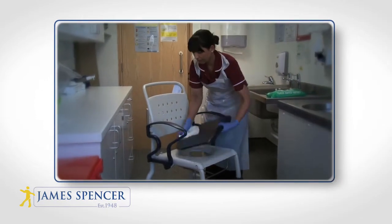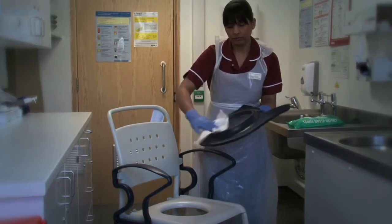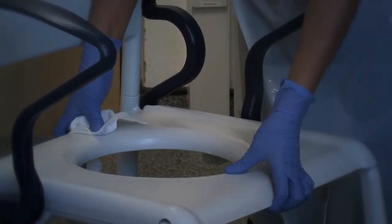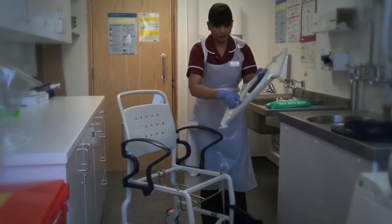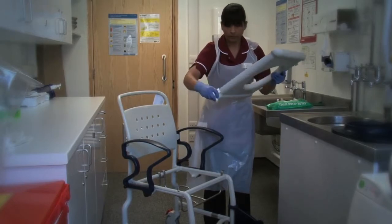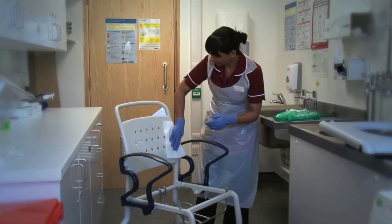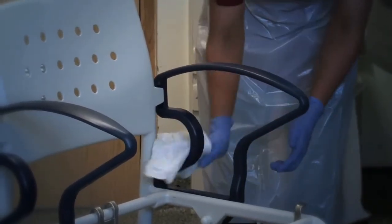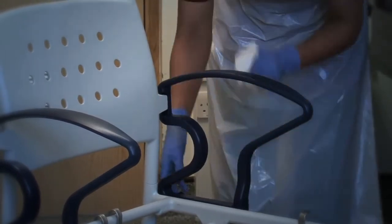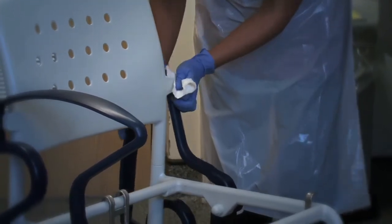Using your preferred cleaning method, begin decontaminating the unit by lifting off and cleaning the overseat, ensuring the entire surface is wiped. Wipe over the top surface of the seat aperture, then unclip and repeat on the underneath and sides. Clean the back and pushing handle. Clean the arms in the upright position, then release and lower the arm locking mechanism, which allows obstruction-free access to the aperture area and frame.